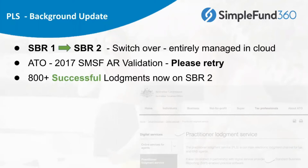You can still lodge your returns. What it really means for the future is any new forms come out a bit more frequently on the SBR2 system. So we're hoping if the ATO, and we'll talk about that later, may start doing stuff around T-bar or other things, that we can take advantage of that. Otherwise, it really makes no difference.